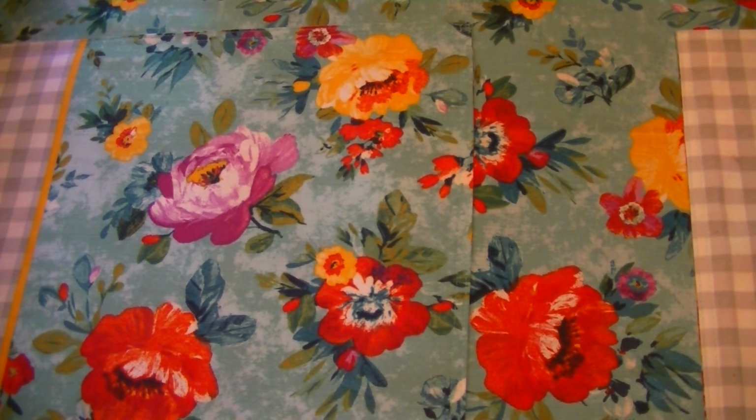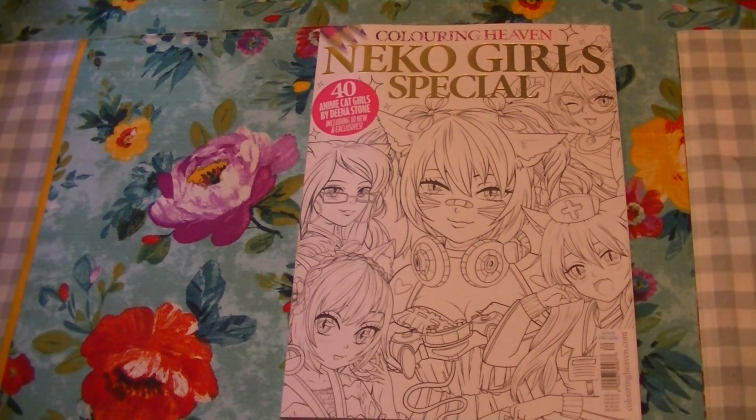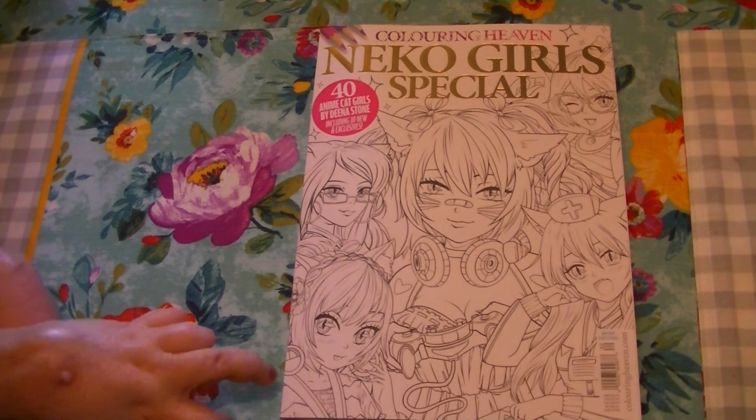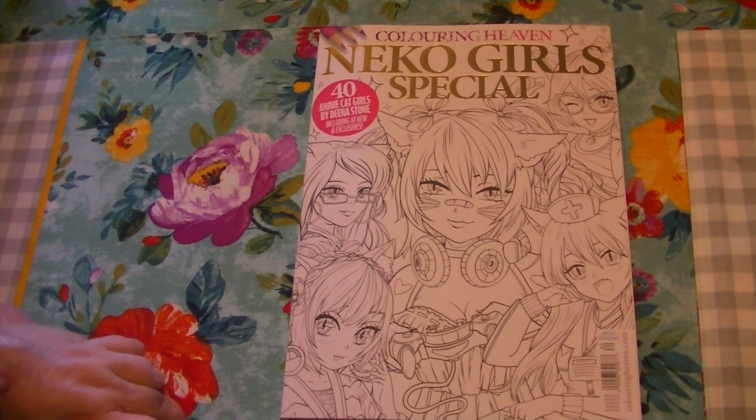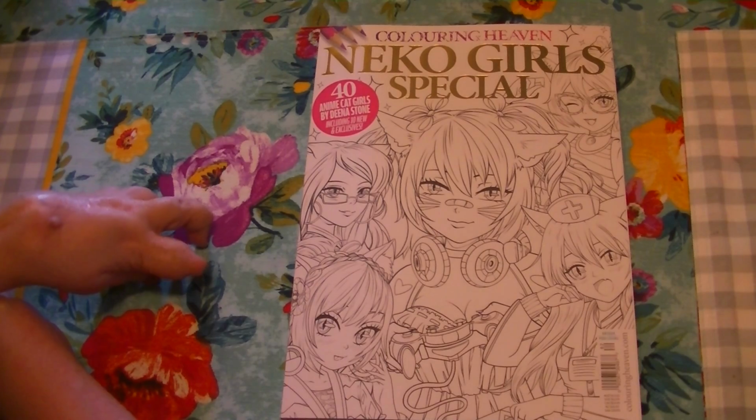Next, I have 2 issues of Coloring Heaven magazine. Again, checking to make sure I'm still in the frame. This is a little weird to me filming here, and I am. So this is the Neko Girls special. This one's been out for quite a while. I don't know which issue number it is, but it's been out for a few months. I would say maybe like 4 months.